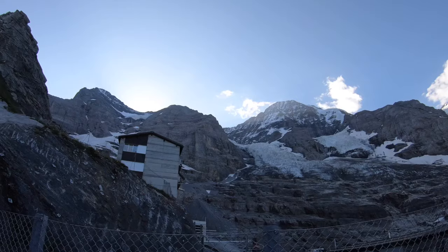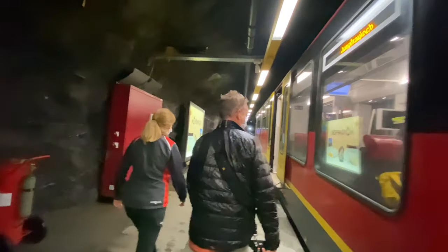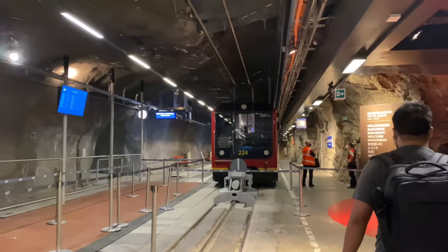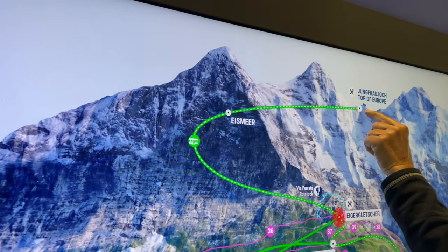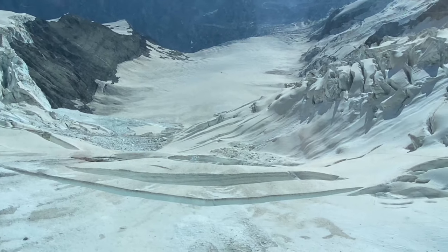This mountain behind me, we are actually going to go into. They've tunneled in and we're taking a train through the mountain for 7 kilometers. This is incredible. The journey from Eiger station takes a historic cogwheel train for 26 minutes up the mountain through the Eiger and Mönch mountain peaks. There is a 5-minute scenic stop during the trip to view the Aletsch Glacier before continuing on to Jungfraujoch.